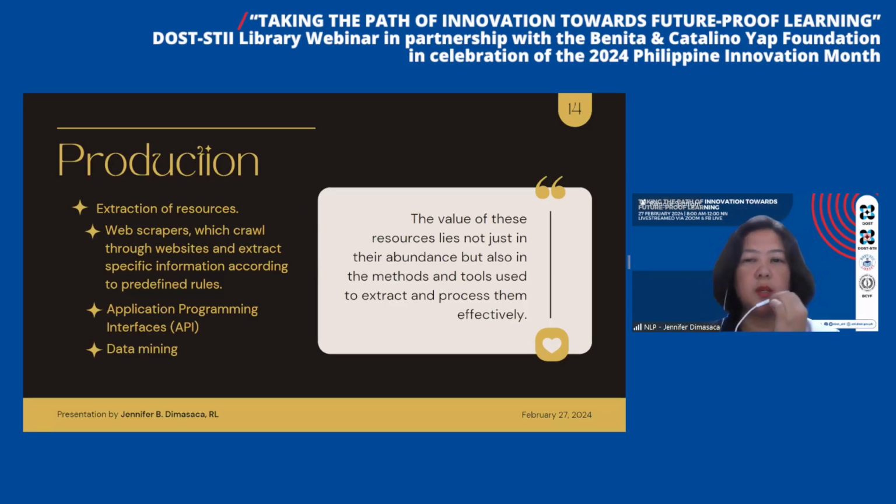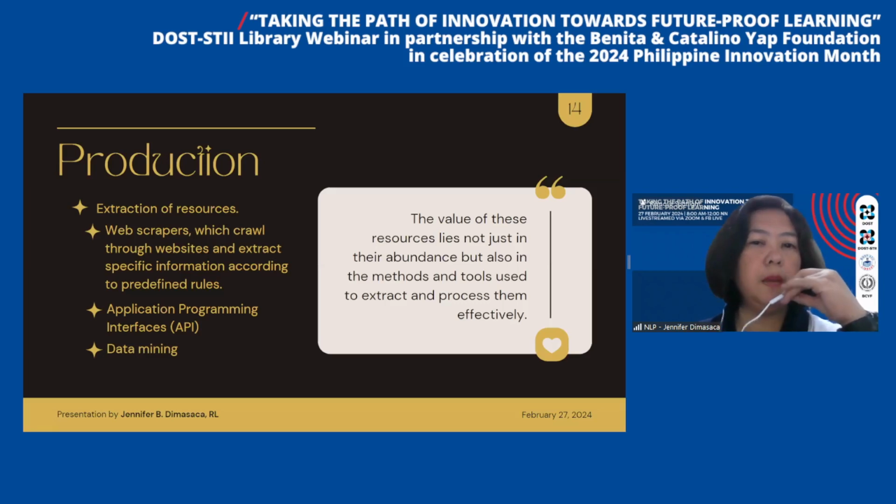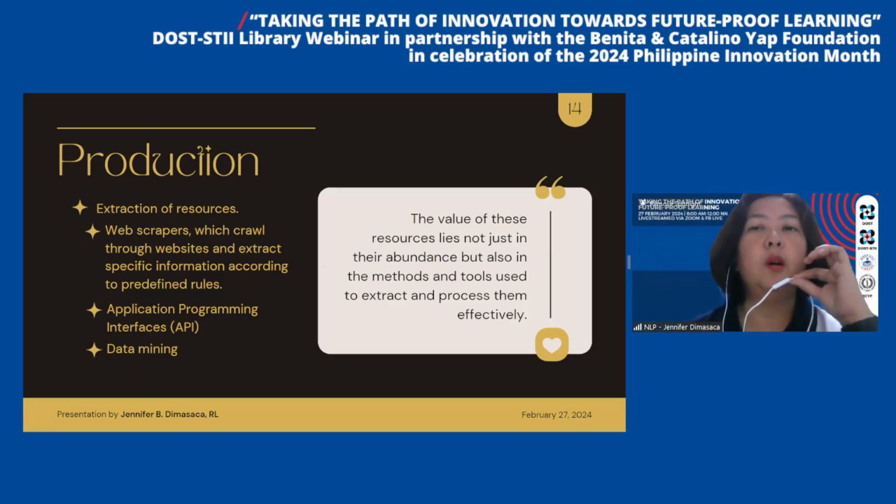Next is production. The value of these resources lies not just in their abundance, but also in the methods and tools used to extract and process them effectively. So if we are going to provide links to other library resources, we also have to check their accuracy. For example, there are websites that may be available today, but on the next day, the URL is not working. So the e-library providing links to those institutions also needs updates, or we need to extract these resources.